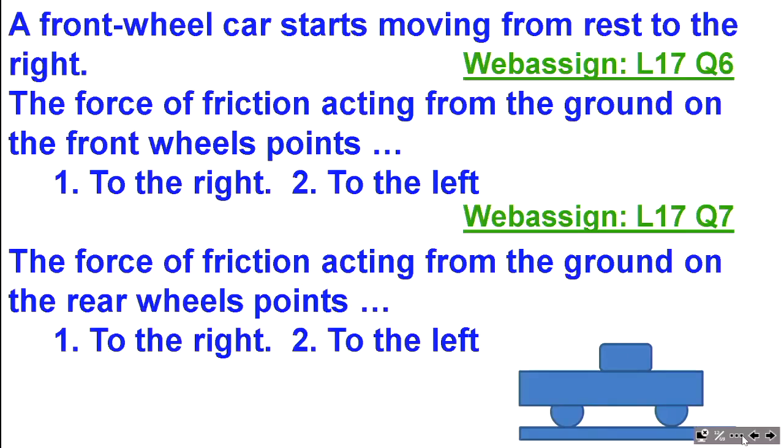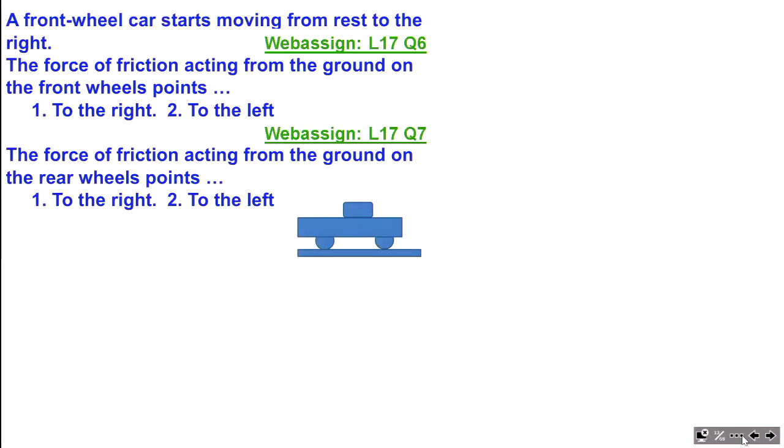So for the front wheel, there is a torque applied through the system of gears from the engine, and we could call it applied torque. Without friction, it would just spin clockwise forever without any motion horizontally. Friction makes it move ahead.